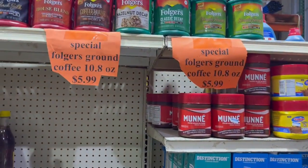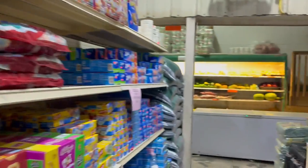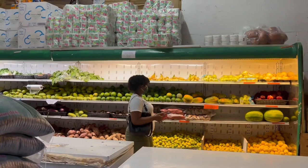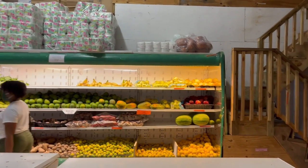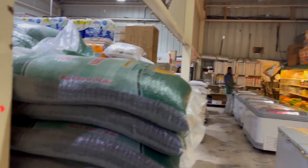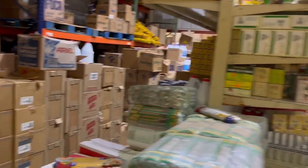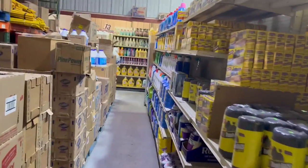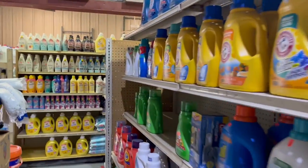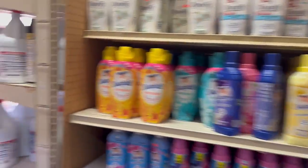You can find coffee, tea, milk, cereals, all different variety of stuff they have here at this supermarket. You can find fresh produce. You can find bananas and all different types of fruits. You can find the peas, different wholesale peas and rice. You can find bleach, pine salt, garbage bags, all different variety of detergents. You can find mops and brooms.